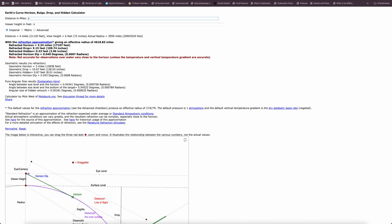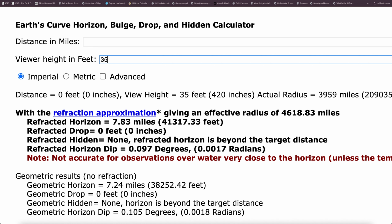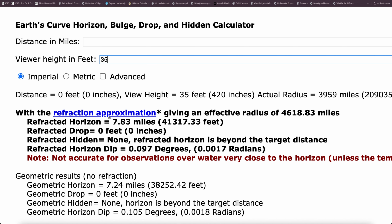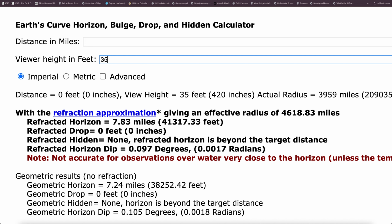all I have to do, oh sorry, that's the wrong one. I have the wrong one up. There we go. For any of these, all I have to do is double the observer height, make it an object, and use that exact distance that they're going to give to their refracted horizon, and that doubled height will have an exact angular size matching their claimed dip.